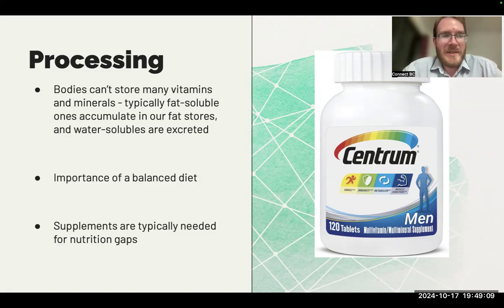And so that highlights to us the importance of a balanced diet, hence why scientists and nutritionists are always saying that. Whereas supplements like your vitamins, multivitamins, etc., they're typically only needed to fill a nutrition gap or if you've got a special medical need. So in the West, we actually eat a lot better than just about any people group at any point in history. Our diets do tend to be pretty nutrient rich, assuming you're not just filling yourself up on garbage all the time. And so multivitamins are less important than we might think, but you never know if there's going to be a tiny little gap that they might be able to fill.